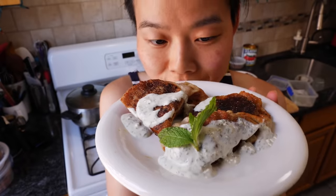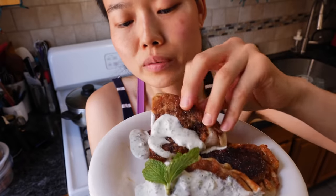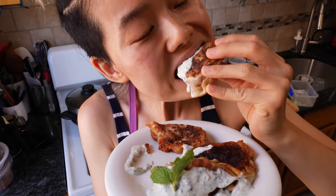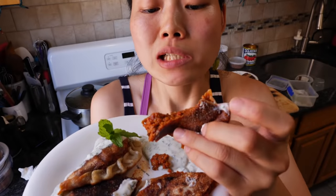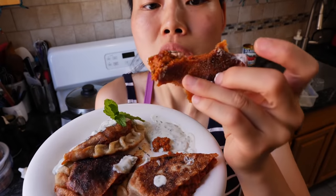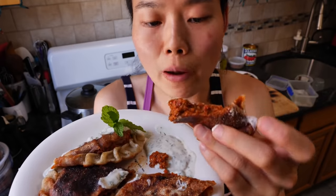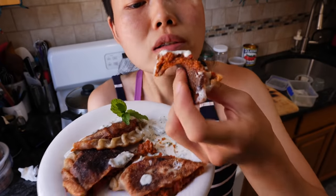$23. You really can't beat fried dough in any cuisine. Fried dough. Oh my God. Can I just say that the textures are on point? Shatteringly crisp on the outside. Tender and doughy and kind of chewy on the inside. Mushtastic on the filling. And then you have the mint sauce.